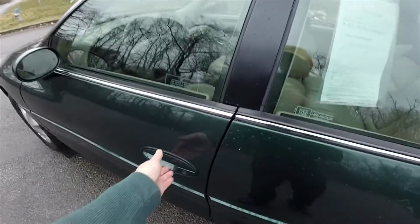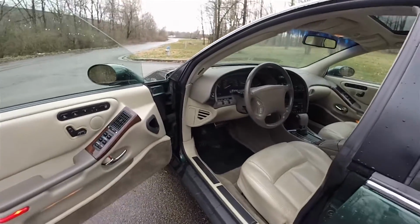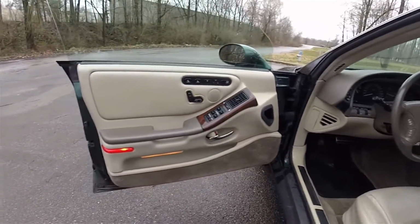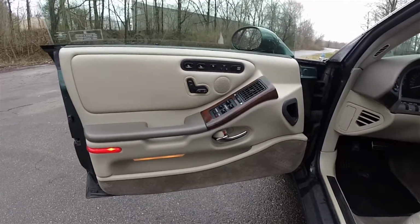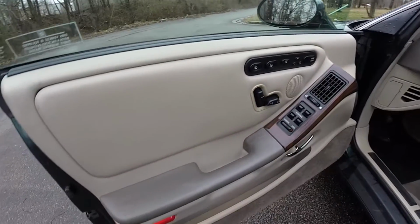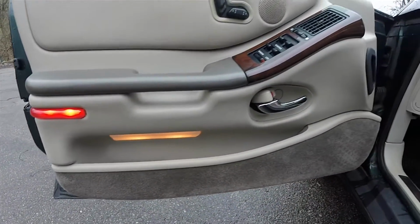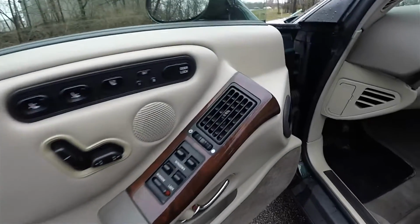Alright, let's take a look inside. As one would expect, the Aurora interior is very nicely crafted with high quality materials, soft touch finishes, and burl wood trim. This vehicle features a two-tone leather interior with lots of illumination and chrome accents.